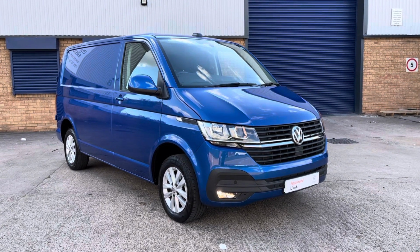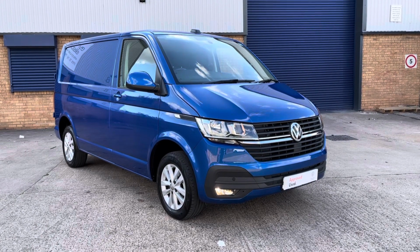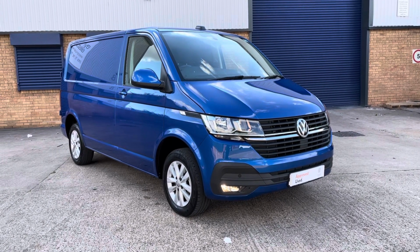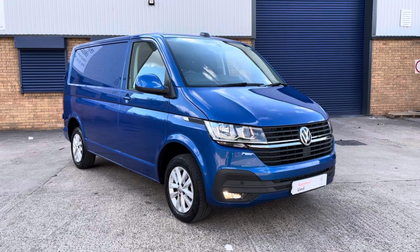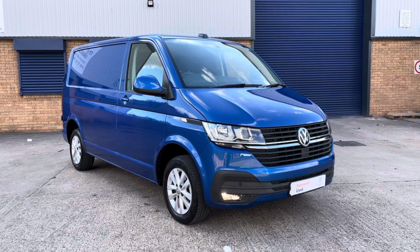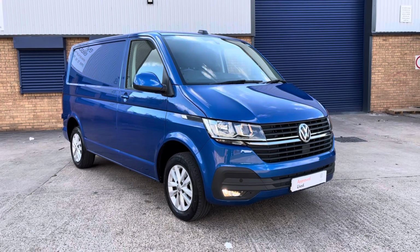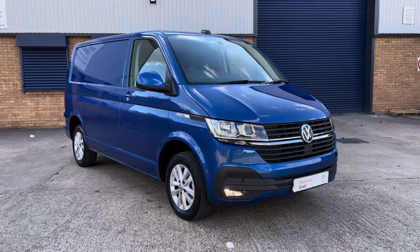Here we have for you a Volkswagen Transporter. It's a short wheelbase panel van. It's a Highline model. It's fitted with a 110 PS 2 litre turbo diesel engine, and it also has a 5-speed manual gearbox. This van is a used 20 plate approved vehicle that has been through its 112 mechanical, electrical and visual checks to ensure the health of the van, carried out by one of our expert technicians.